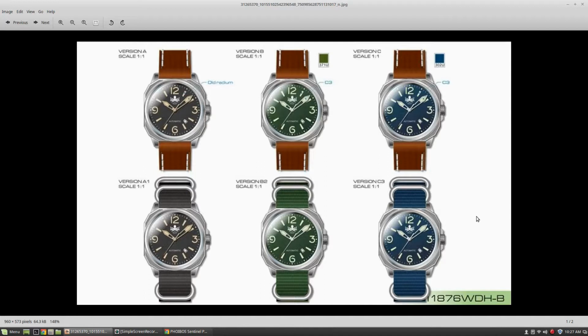I don't know which one I would order if I decided. I'm torn between all of them. I like all of the color choices. I think I might go with either, man, that's a tough choice, but I like the black with the vintage, but I own so many black dialed watches, so I might go with the green or blue. I don't know if I'd go with the leather or Zulu, but I think they all look really nice.